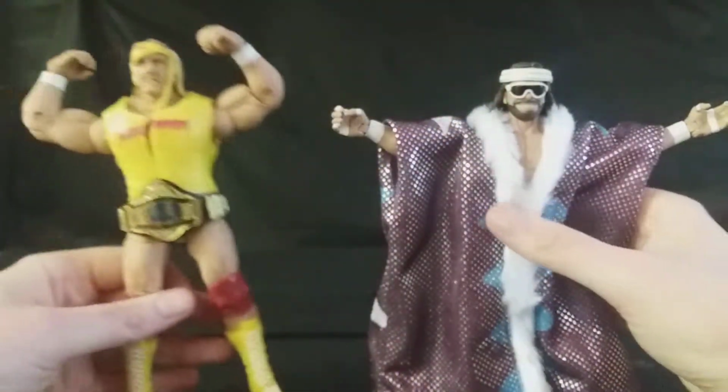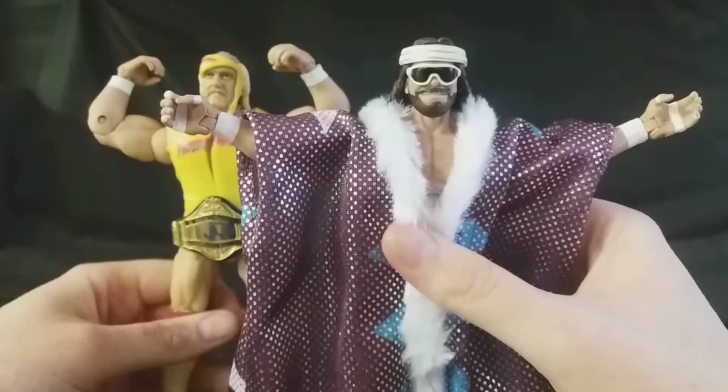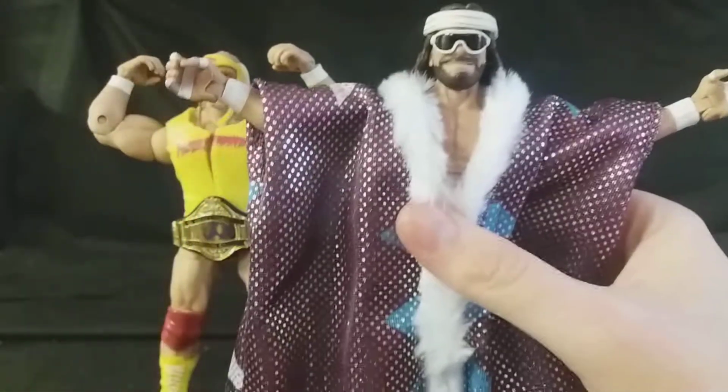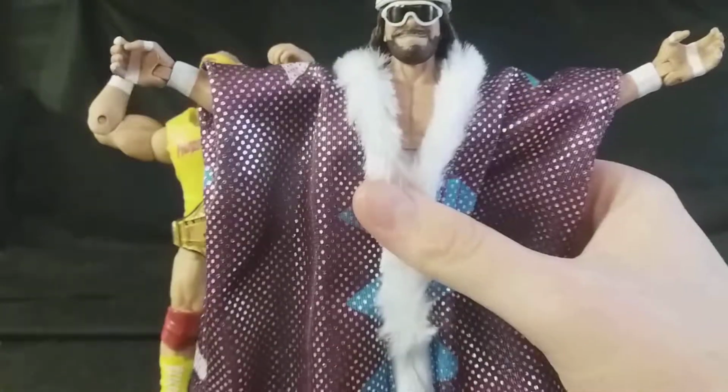But I do love this Macho Man Randy Savage. It's the only Randy Savage figure I've got. I hope they release some more Elite versions down the line. There are a few I still need to pick up, but I'm very, very happy with this figure.